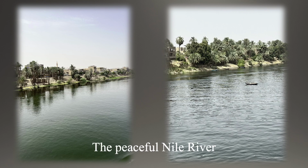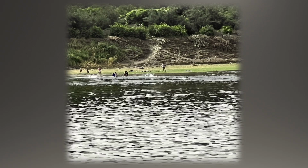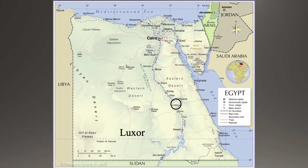You know, going down the Nile, you can't help but be just taken by its beauty. And the Nubian villages that are along the Nile are just incredible. It's so peaceful, and it's such a part of their everyday life that you're just taken by its beauty. Well, next on my agenda was to visit Luxor.